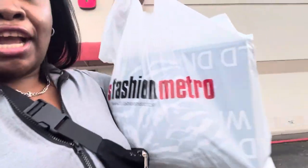Well, y'all, just left out of there and it was a success. I got me some shoes, some boots, and a shirt. But I'm gonna still look for another backup shirt because I'm not all the way sure on the shirt. I showed y'all the shirt though, but I'm not sure yet. I found me some brown boots for $20.